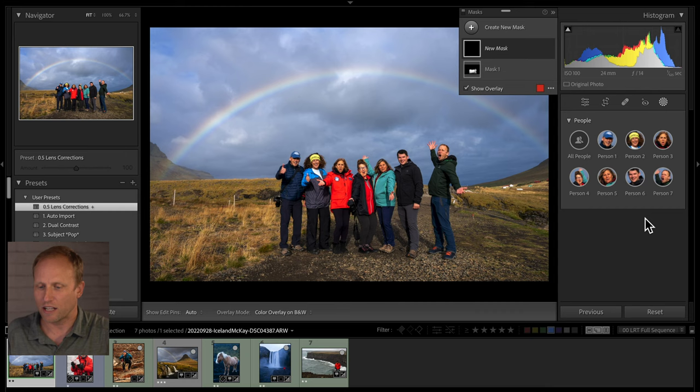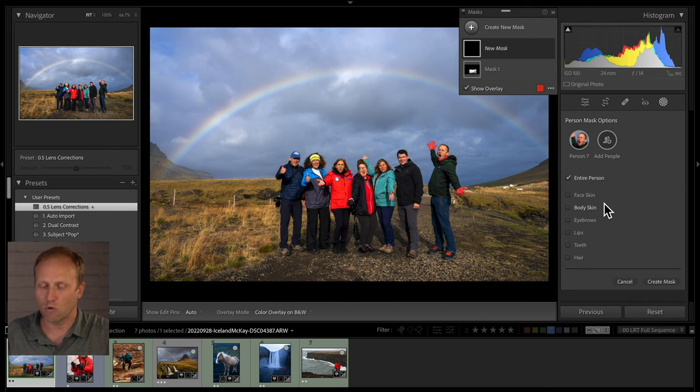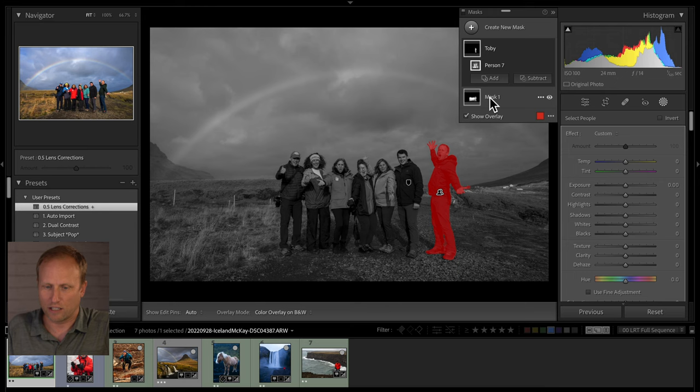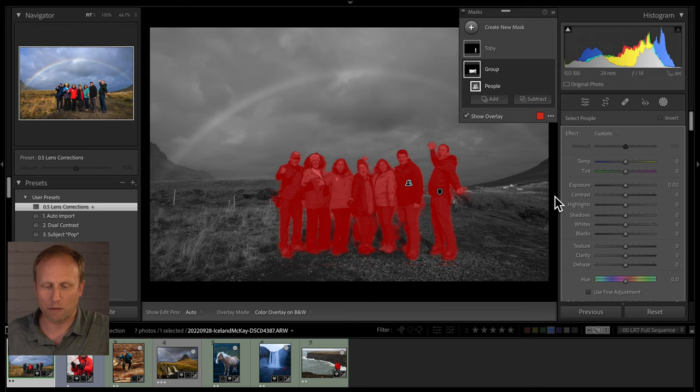And so if I wanted to select myself individually from all of the rest, then we could do that. And let's say create mask. And of course, it's always a good idea to double click. Let's just call this Toby mask, because that's what it is. Let's just call this group. This was my small Iceland workshop just a couple of weeks ago.